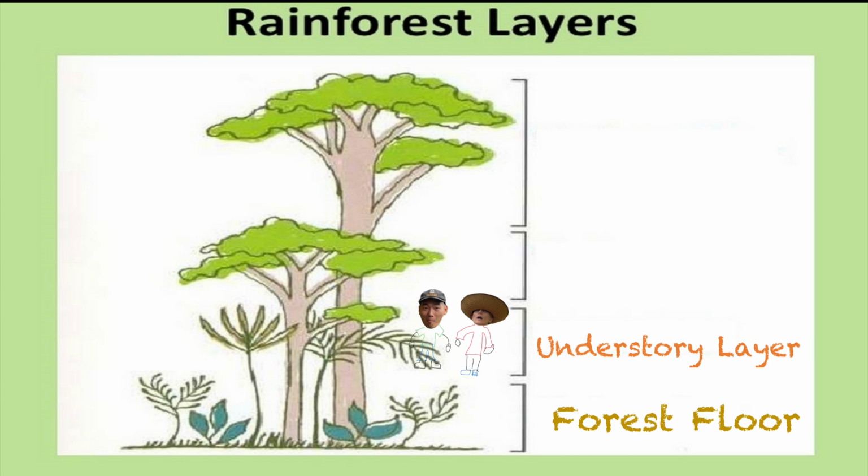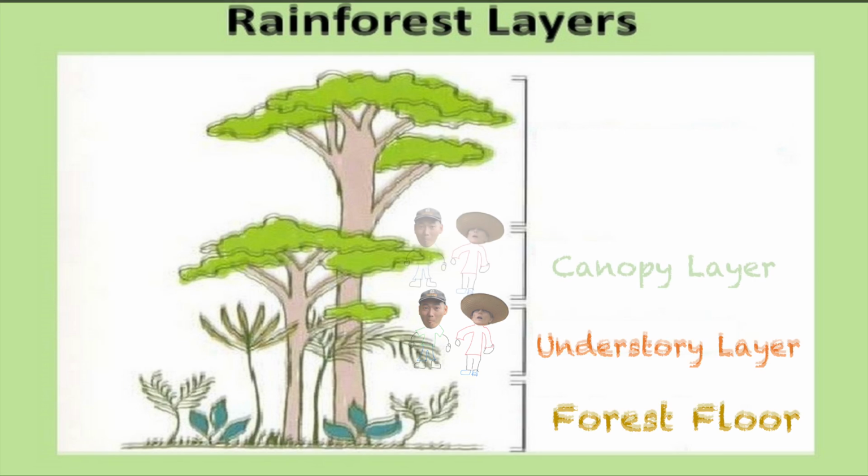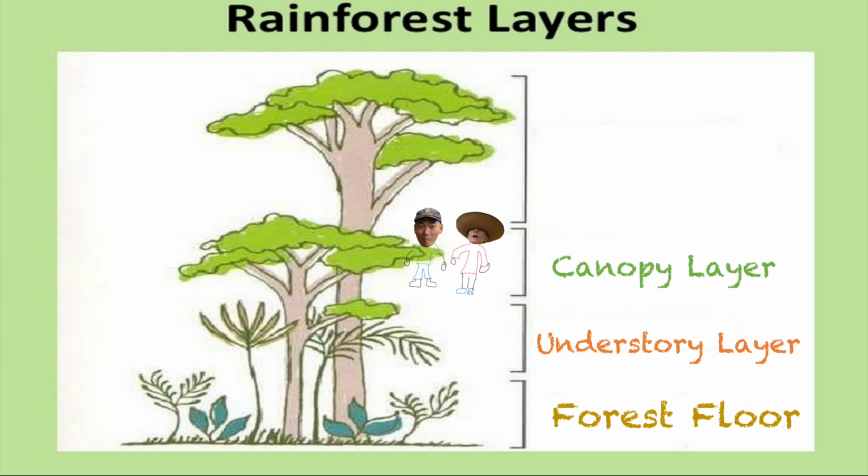Great job, you answered right again. And now Chris and Miss Carrie are moving on up to the tree side, meaning they're headed from the understory to the canopy layer. There are lots of birds, mammals, and reptiles that call this layer home. Hope they're not afraid of heights.